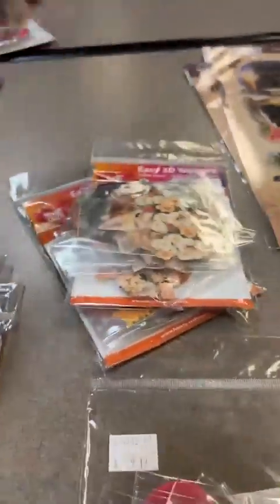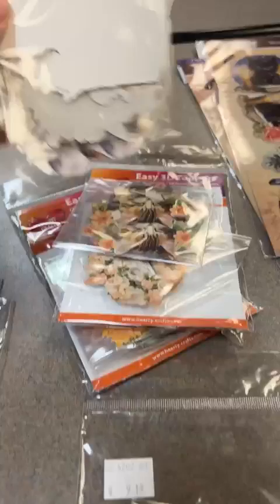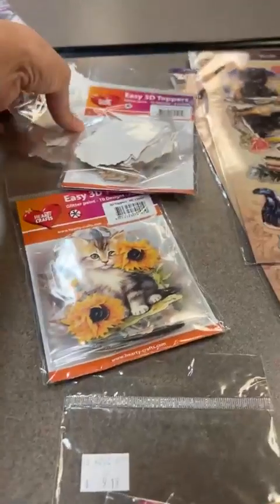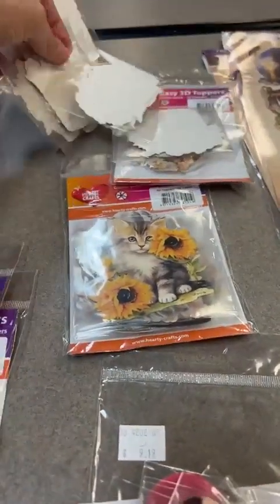But is it not adorable? So stinking cute. Oh, look at that little sleeping kitty right there. So fun. And I know Debbie once wanted those as well. So I'm going to add that to my Debbie pile over here.